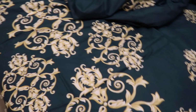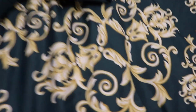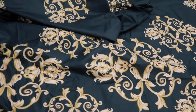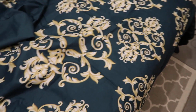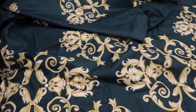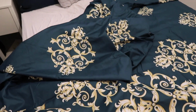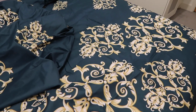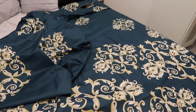And then the final thing is the print. It just goes so nicely in my room. I decorated my room with a dark blue and silver vibe, but actually seeing the gold on these sheets has made me want to change up my accessories. So I'm thinking about getting some more gold tones in here to match up with the different blues that we've got in this. But yeah, I've really enjoyed sleeping in them, and I generally think that for a king size duvet at the price that they're at, you can't do much worse than that.